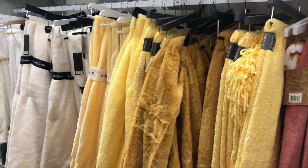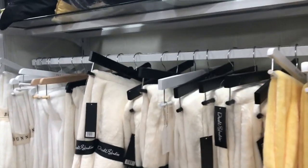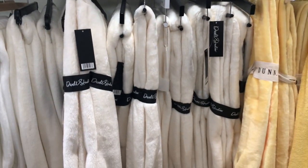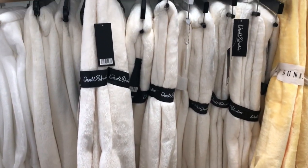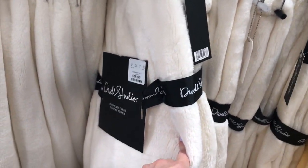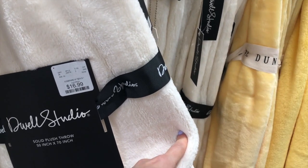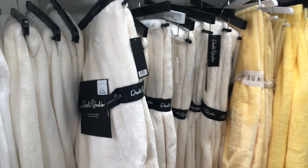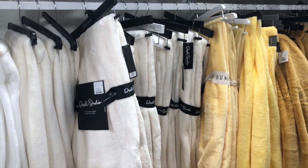Not my favorite. All right, I'm in the fleece blanket section, and you'll see in my upcoming makeover videos, we did a big furniture swaparoo. And now we have a white sofa in a room where the dogs think they can get on the sofa. So my plan was to get two of these huge plush throws. These are from Dwell Studio, only $16.99. I'm gonna get two of them so I can throw them over the white sofa when we're not home. That way the dogs can jump on the couch and I don't even have to worry about it.